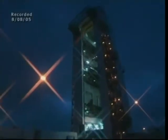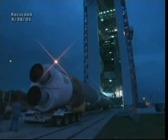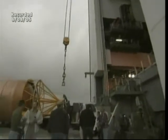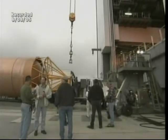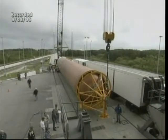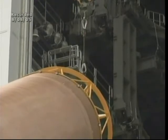I do have a brief video I would like to start that shows how we got to this point. There's the vertical integration facility, and what you'll see coming into view is the Common Core booster. This is built in Denver by Lockheed Martin, shipped by air to the Cape. It arrived on March 31st. This activity is shown on May 6th, it going into the vertical integration facility. The booster is 12.5 feet in diameter, about 106 feet long.